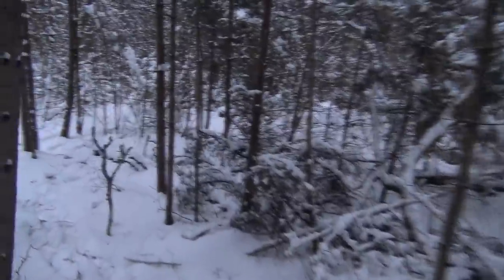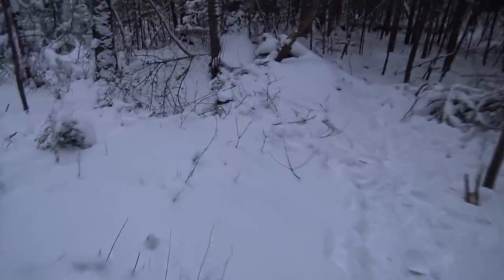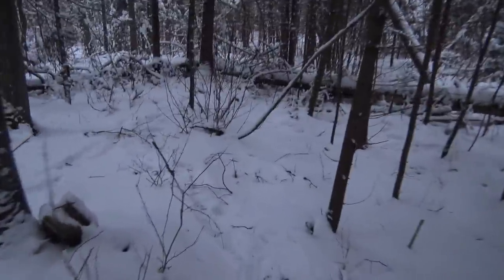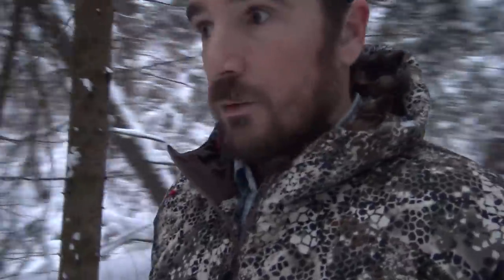Nothing in my one trap. We'll go have a look at that other trap and then go and check the igloo. Killing igloo. Never before seen on YouTube. And this trap under the log is also unsprung, so I guess there was not a lot of rodent activity last night except for the giant rodent, porcupine, that we saw.